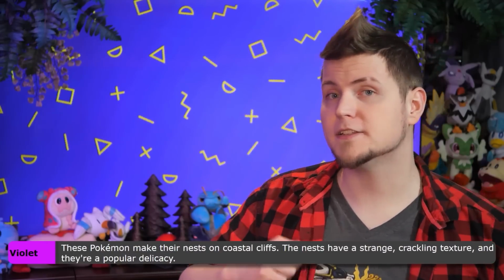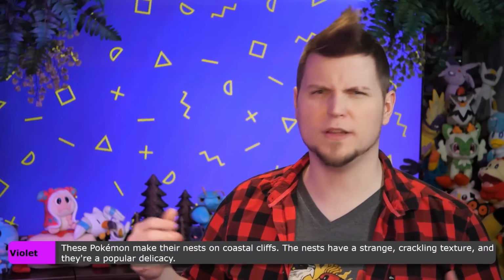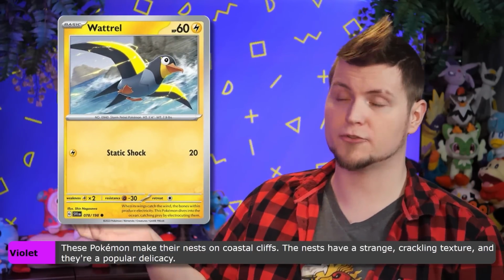Well, I obviously haven't had it, but most reports describe its taste as that of salty and fishy poultry, though the taste is subtle. Perhaps the crackling taste the Pokédex mentioned doesn't really apply here, so it's likely that's just a reference to some lingering static electricity within the electric type's nests.